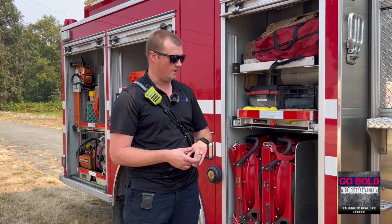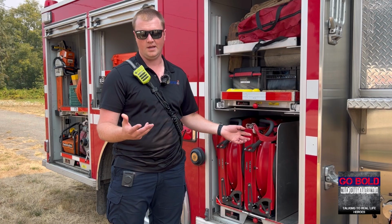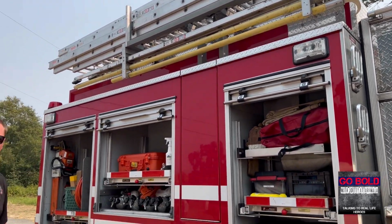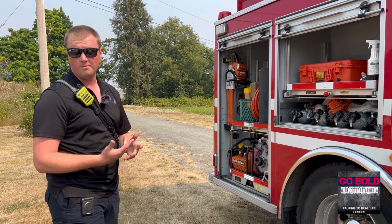So in getting it from the manufacturer, none of the stuff in here really comes with it. We end up picking it up afterwards. Really the only stuff that comes with it is the ladder up top there. Right. So the ladders and the poles will generally come with the truck. But outside of that, everything else in here is outfitted by us.